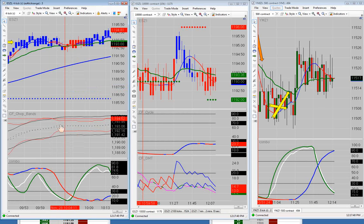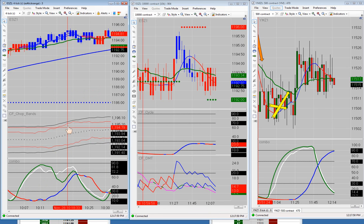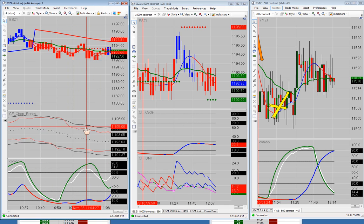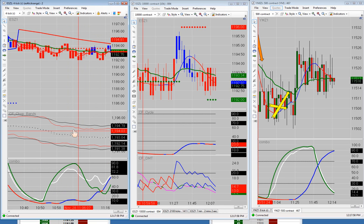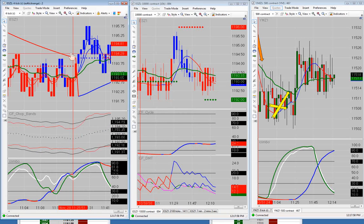After that, price went into a range here. It was trading sideways for quite a while. You can see the bands got inside here, and they stayed inside from 10 all the way through to right here, almost 11 o'clock. They popped out, but we didn't have any trades set up here. They went back inside, and they stayed inside pretty much the rest of the morning. So we didn't trade any more this morning on the 4-tick range chart.